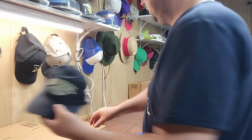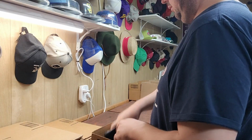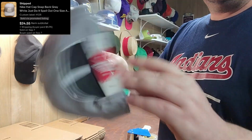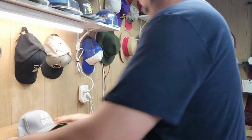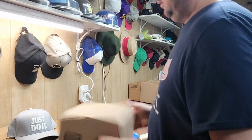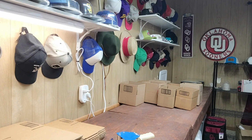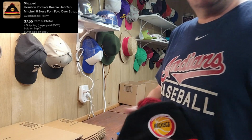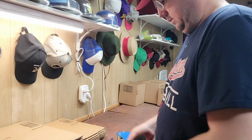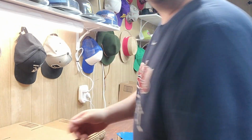Next up was a Universal dad hat. And a Nike Just Do It snapback hat. This is really good condition. Like new. Good looking hat. Then we had a Houston Rockets beanie, palm beanie. Then Tracker boats.